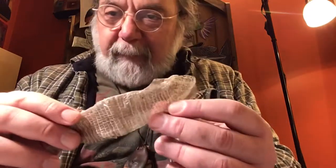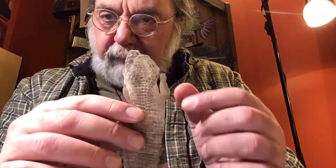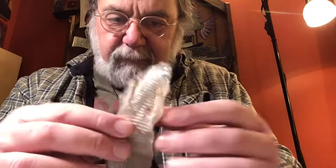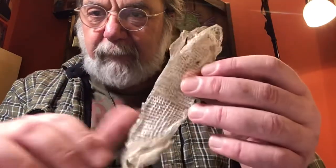Okay, so anyways, this is actually from an alligator lizard. Now, what's kind of cool is that there are actually alligator lizards out west in Canada, if you didn't know that. But when it shed, this is what is really mind-blowing for me: it shed everything. Legs, everything. Normally, you'd have it breaking off in pieces and chunks.